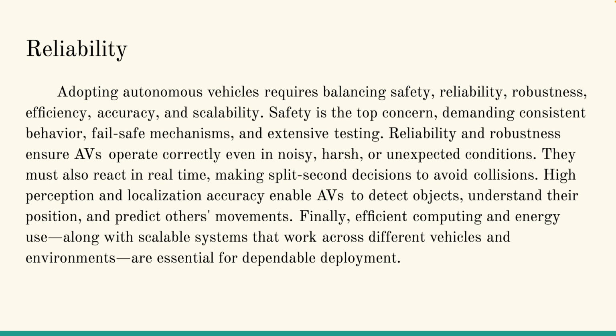Adopting autonomous vehicles requires balancing safety, reliability, robustness, efficiency, accuracy, and scalability. Safety is the top concern, demanding consistent behavior, fail-safe mechanisms, and extensive testing. Reliability and robustness ensure AVs operate correctly even in noisy, harsh, or unexpected conditions. They must also react in real time, making split-second decisions to avoid collisions. High perception and localization accuracy enables AVs to detect objects, understand their position, and predict others' movements. Finally, efficient computing and energy use, along with scalable systems that work across different vehicles and environments, are essential for dependable deployment.